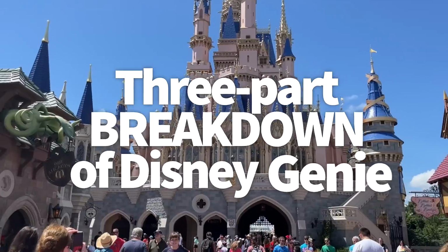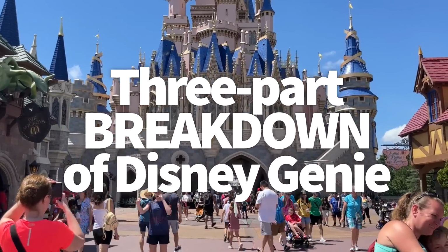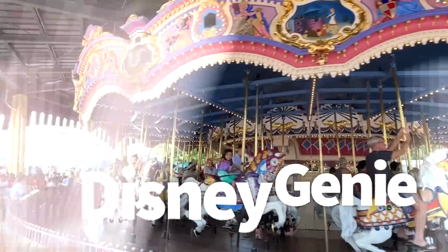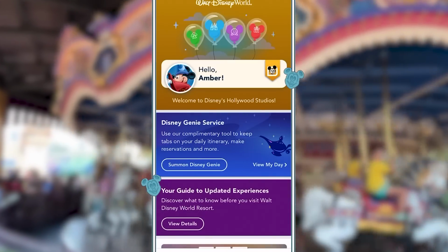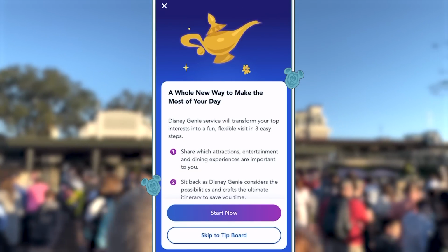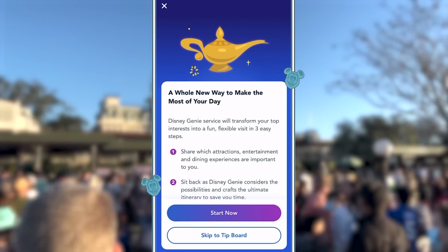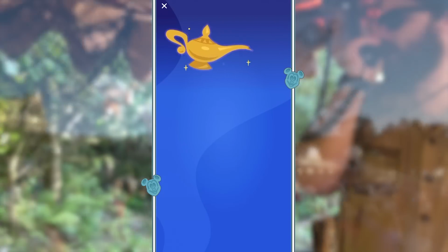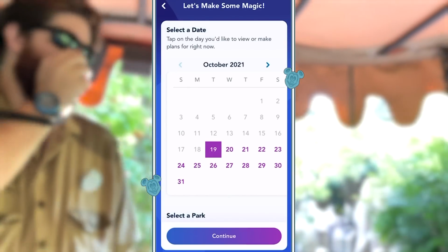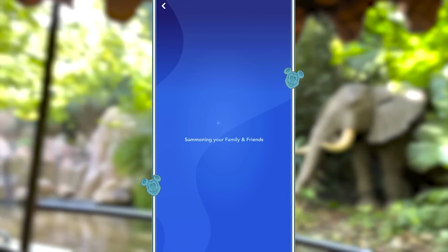We're going to start with an easy 3-part breakdown of Disney Genie for you. I mentioned this briefly already, but just as a memory jogger, Genie is part of the My Disney Experience app. So if you've already downloaded that app before your trip, you already have access to Genie. Now to access Disney Genie, you'll just tap on the 3 horizontal lines at the bottom of your app. This is going to lead you to a list of services, one of them being the My Disney Genie Day, and this is where your Disney Genie journey will begin.